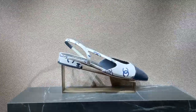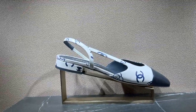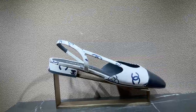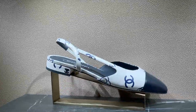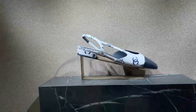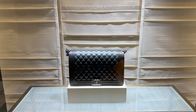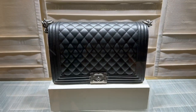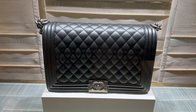The Chanel window on the side, we've got this highly sought after number. This season they've got the logo, the CC, in navy as opposed to black, which was last year. What do we think, guys? Are we liking this? Not my favourite, but I can see why it'd be very popular. In the next window, interestingly, they've put the Le Boy bag in the window. This is the large size. And I'm quite happy they've done that because this is one of my favourite classic bags.